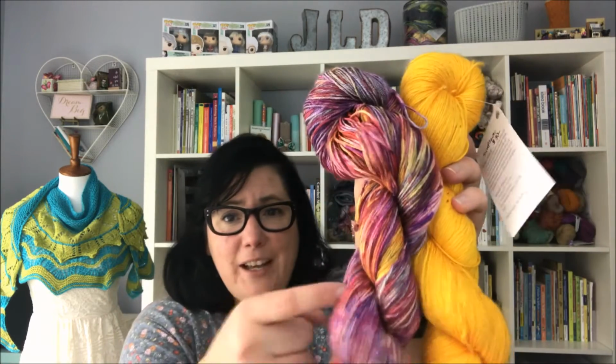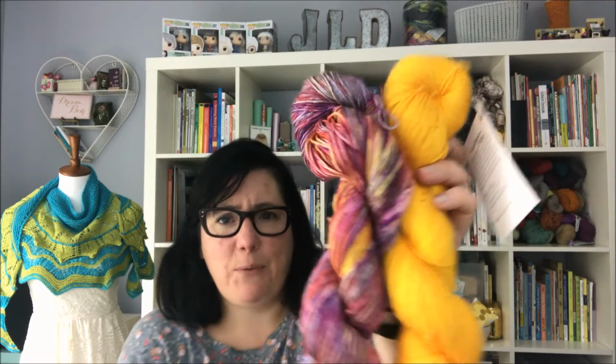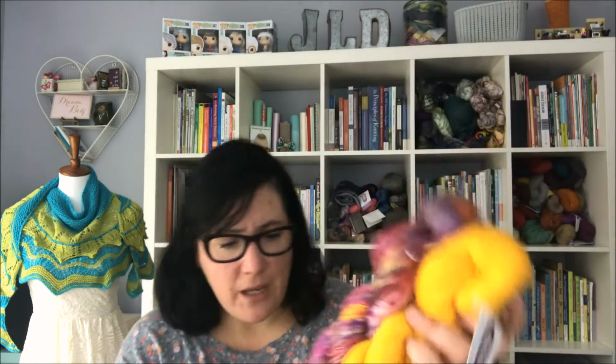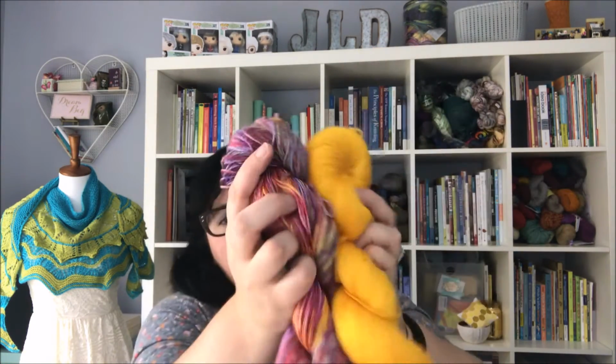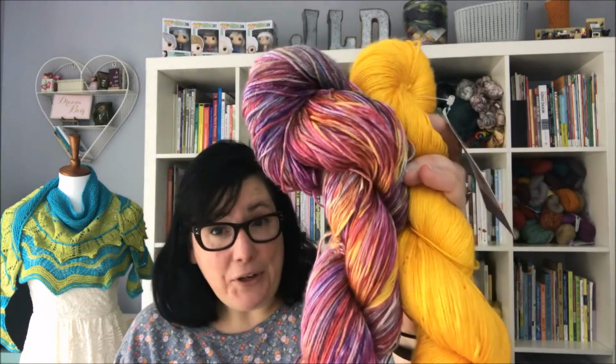There was something about this one, this kind of purpley with the yellow, and then I found this one that kind of went with it. So I just picked them both up. This yarn is Shiny Happy, and it's 50% superwash merino and 50% silk. This colorway is Forest, and this one is appropriately named Sunflower. So I think I'm going to put them together. Maybe not, but I think they look good together anyway.